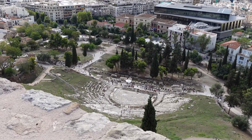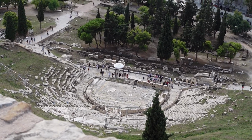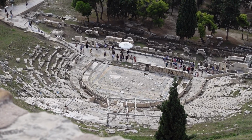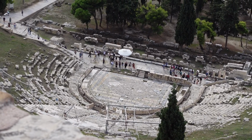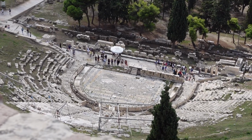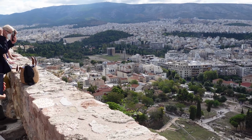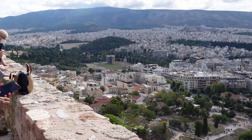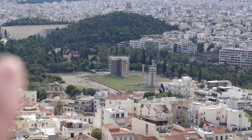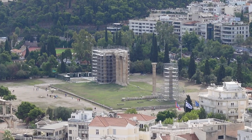Whoa, from up here you can see the temple, the very first theater ever. That's amazing! As a theater and Broadway fan myself, this is pretty cool. And then over to the left of the theater, all the way over there, where those columns are, that is the Temple of Zeus.